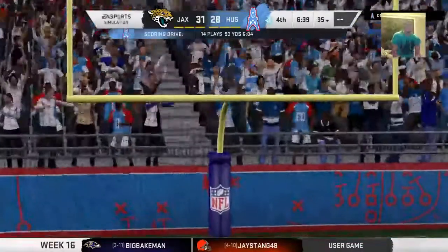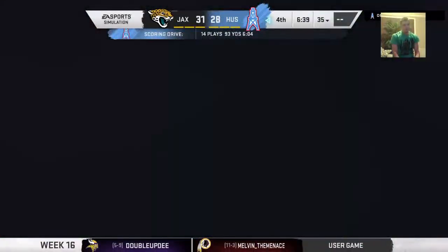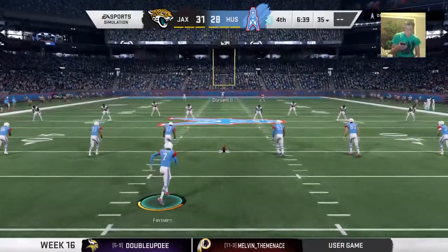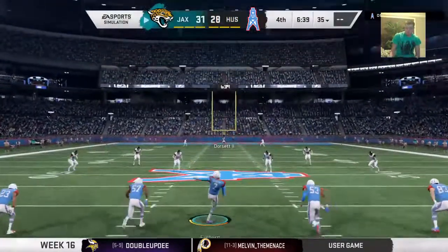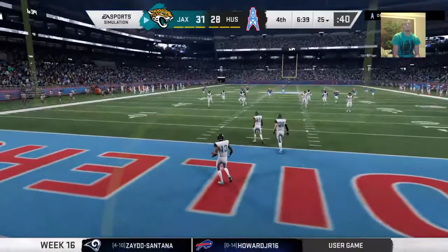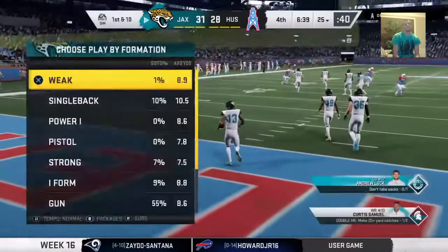Just an extra point away from making this a 3-point game. Extra point by Fairbairn, up and good. And now things get a bit more interesting here in this 4th quarter. Return on this one as the fair catch is signaled for and taken.